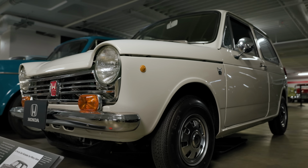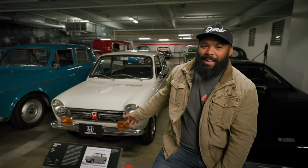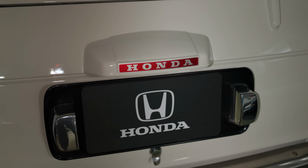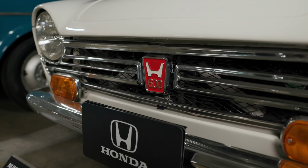Behind me is an S600. I'm kidding. This car behind me is the N600. Actually, I've been told this is the first one off the boat.